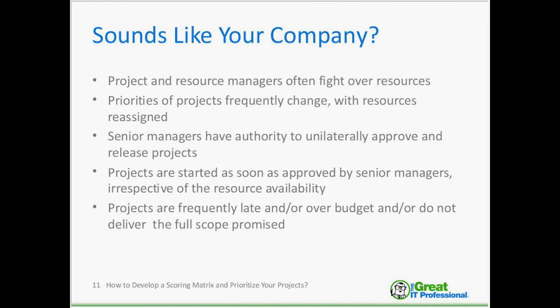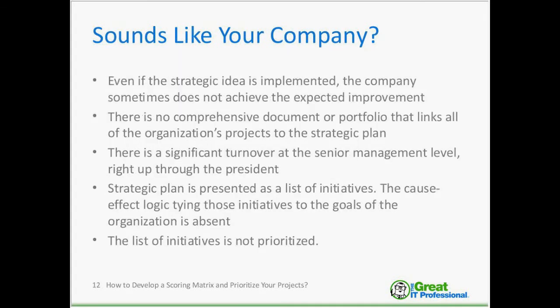This is an interesting one. Even if the strategic idea is implemented, and by strategic idea, I mean a project, the company sometimes does not achieve the expected improvement. So basically, you roll up your sleeves, you work hard for a year, you deliver something, and then one year later, you look back at that project and go, well, we delivered something, but nobody seems to be using it, or we didn't seem to make any money out of this venture.